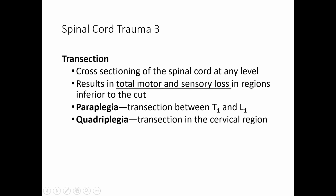Finally, the worst type of trauma is full transection, when the spinal cord is cut all the way through, and depending on at what level it happens, it can cause total motor and sensory loss. The person will not feel anything in those regions, and they cannot use their muscles. If the transection happens between the first thoracic and first lumbar vertebra, it will cause paraplegia. Legs will be paralyzed. When it happens at the cervical region, it can cause quadriplegia. Both arms and legs will not work.